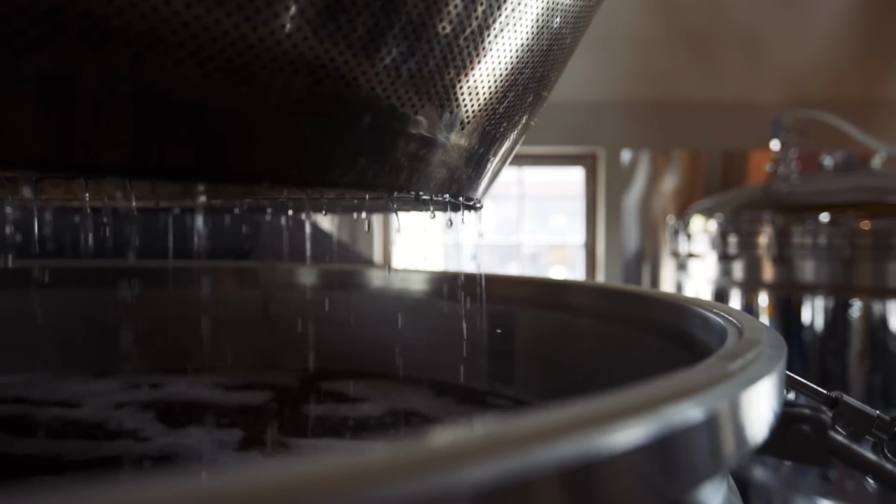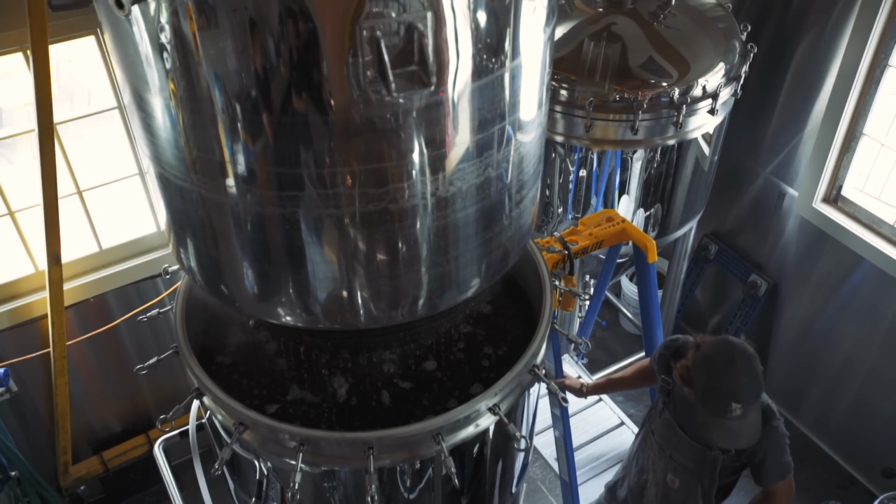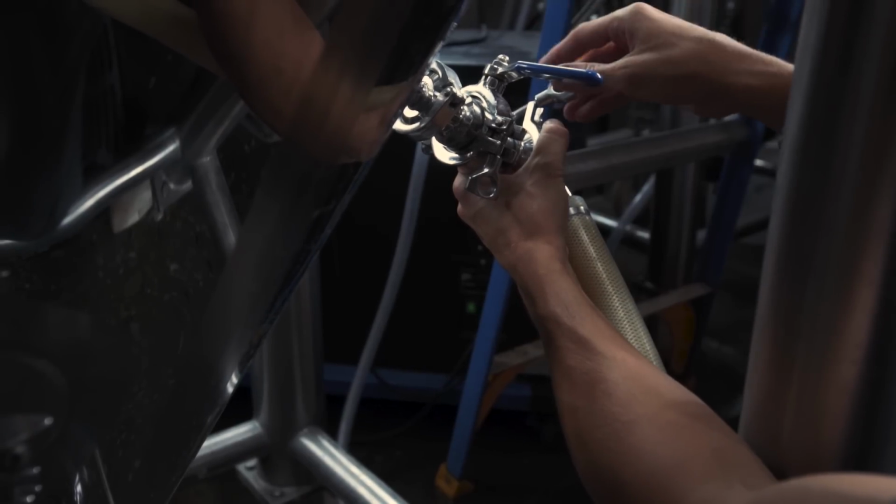Kelowna is at the north end of a desert, so water restrictions become a real deal for us. In the BREWHA system, we use 2 liters of water to make 1 liter of beer. The standard 4-vessel system uses 4 to 6 liters per liter of beer, and so a lot more gets used, and that's important to us.